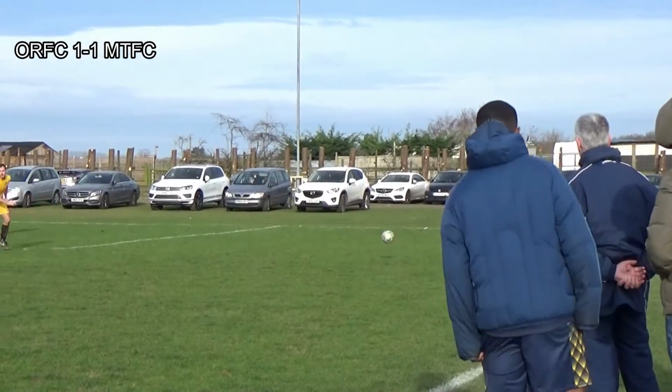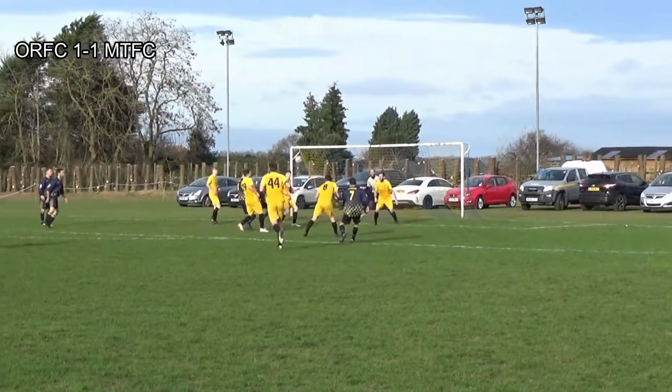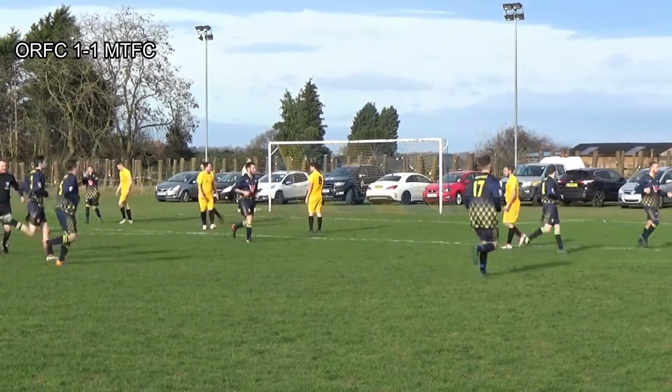It's an Orpington throw in here as he looks to find the feet of the number 7. The number 7 looks to show Nick onto his right foot, cuts inside, back onto his left foot. Number 7, little deflection off Lukey, and he's managed to beat Matty. And Orpington Rovers have gone 2-1 up. It's now Orpington Rovers 2, Miletown 1.